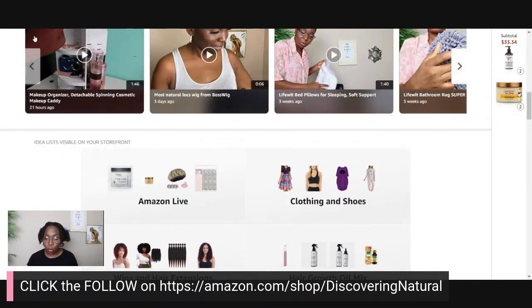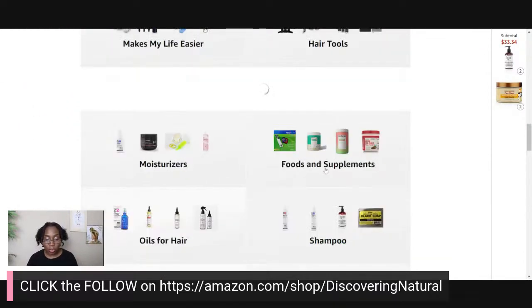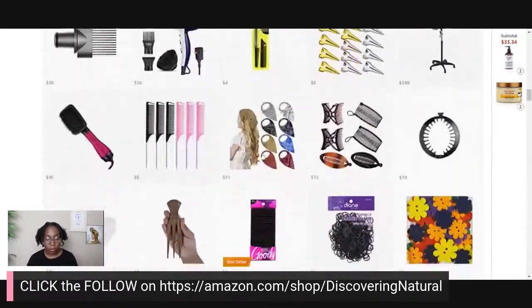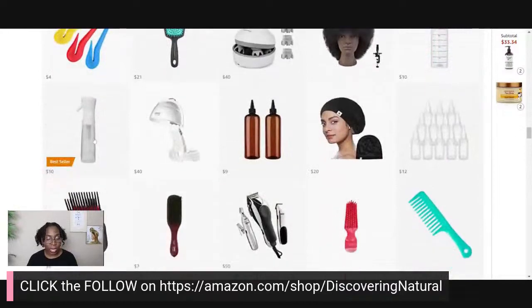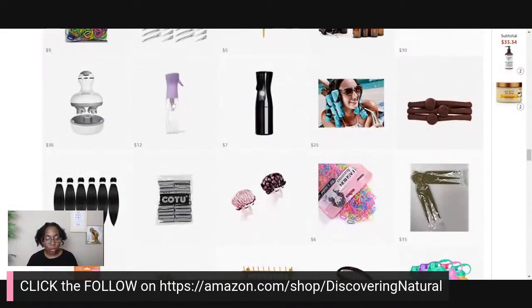You want to go to hair tools. So look for the hair tools. And on the hair tools section, you want to scroll down and you're going to find it. So I have different bottles that I do like. This one is good also. This is it.